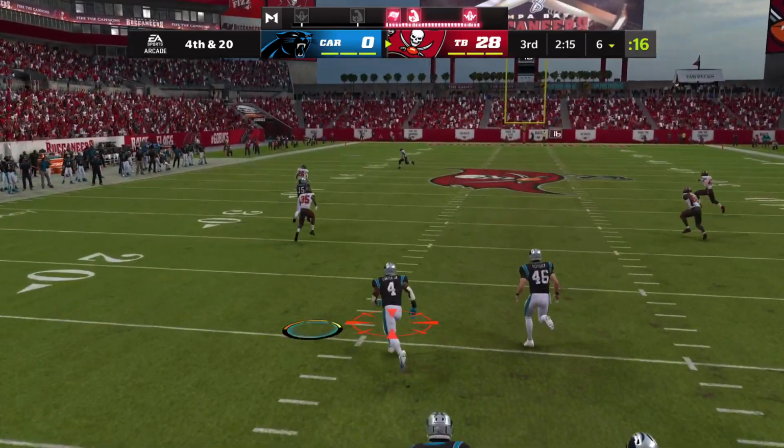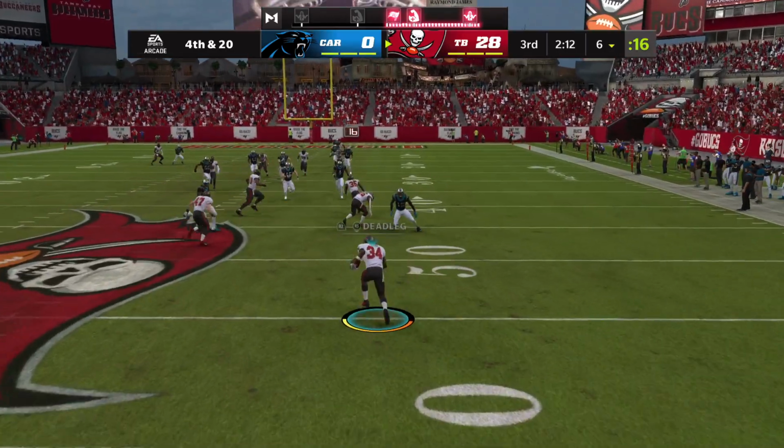So from their own end zone here, this kicks away. Taken right around the 44.